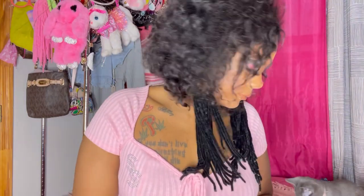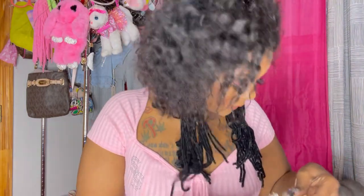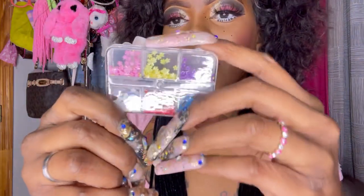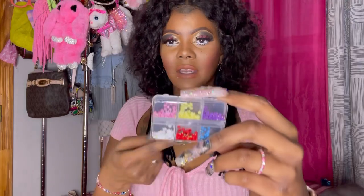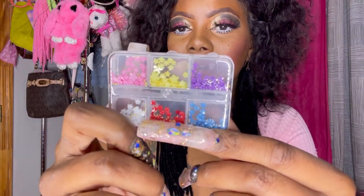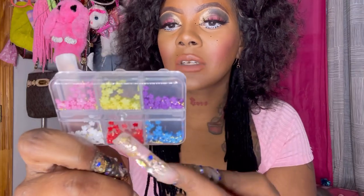Next is just nail art. These were really cute. These are flowers. They come in white, red, blue, purple, yellow, and pink. I hate these containers because you can just pop off the top part, so I'm going to take them out and put them in something else. But these were really cute. If you don't know how to make 3D flowers with the acrylic or poly gel, these are just good to have. Have you a little design. Put these on the press-on.